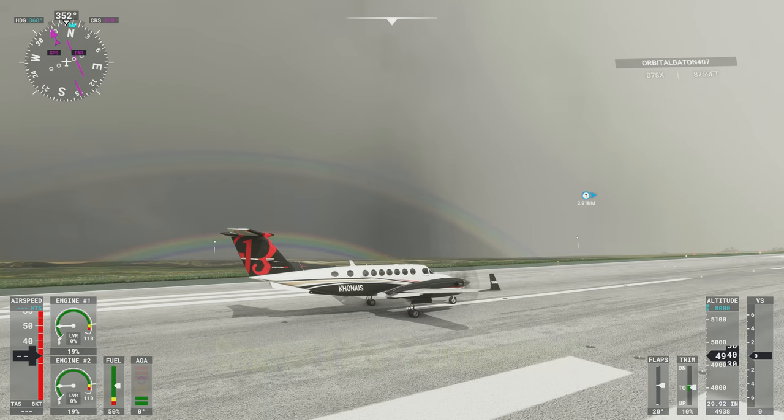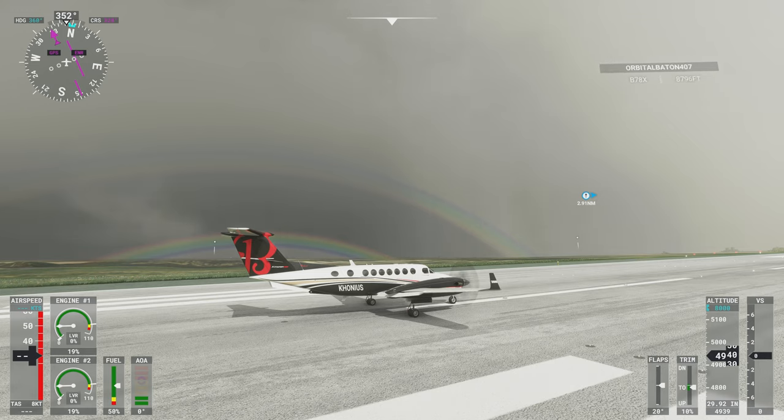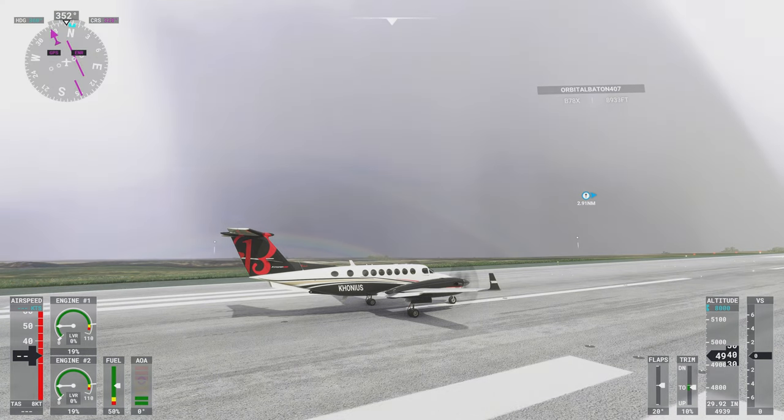Welcome back, Khonius here. Today I'm flying from Denver, Colorado to Cheyenne, Wyoming. I'm flying a Beechcraft 350i King Air. I'll be flying at a flight level of 8,000 feet. We've got thunder and lightning and various weather effects going.